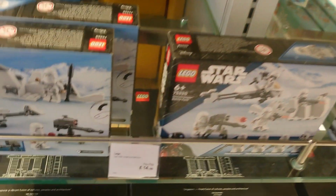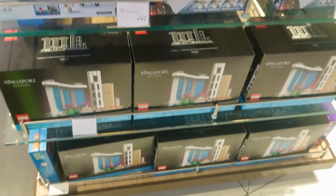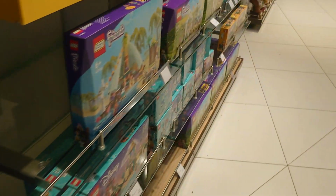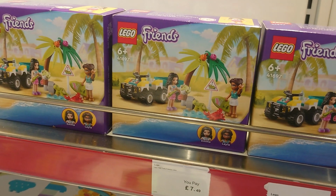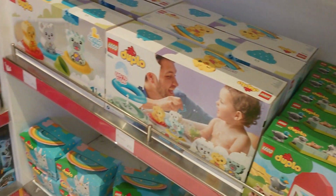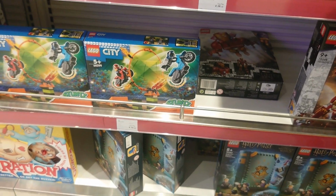I think we'll pan around, have a look at some of the other bits and pieces from Hoth. They're $14.99, so they were like for like price of what they would have been at the toy shop. You can see you've got some architectural sets underneath, and then we'll go over to the other side once we pass some of the friend sets, just see what else is available. So that is $58.32, and then we've jumped to the other side, and then we pan down. You've got some of the cheaper friend sets, some little Duplo bits and pieces. You've got some Marvel stuff, and then you've got some of the stunts things as well.